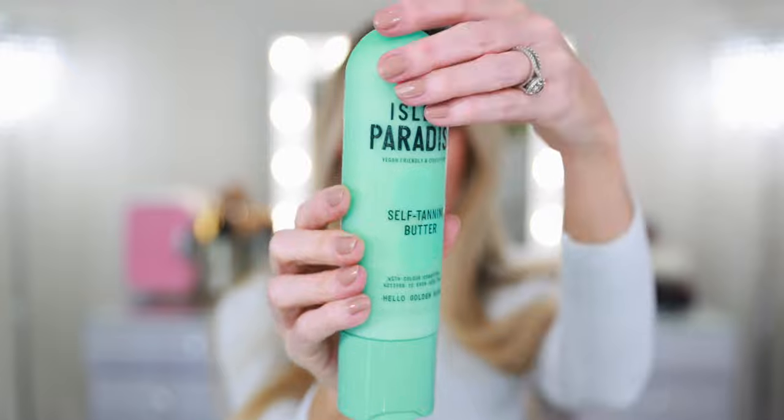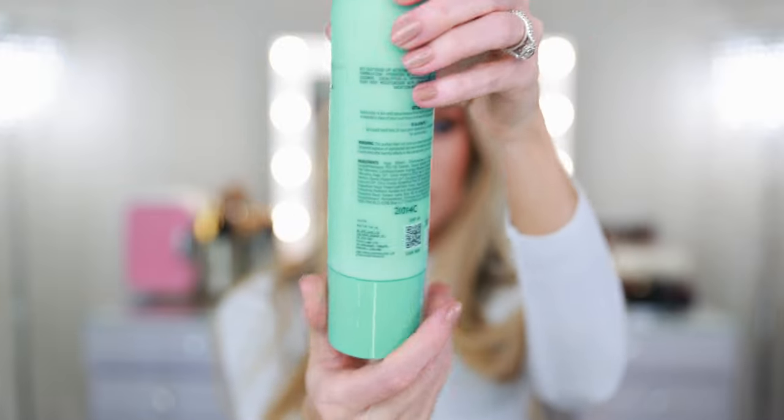I do have one of their tanning mousses, and I also have the mist as well, which I don't know if I've ever used the mist. I think I took it with me on a trip once. The mousse is really good. It's not the deepest, darkest tan ever, but I still really liked it. I didn't have any complaints, so I will definitely give this body butter version a try. Maybe it will look really nice.